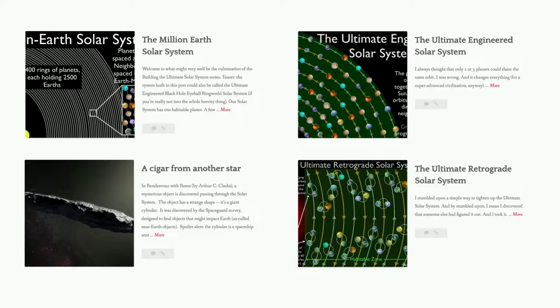It's a great way to learn about, for instance, planet formation. And he has, for instance, he tries to build the ultimate solar system. So he tries to put as many habitable planets in one single system as possible, and he does it step by step, and after some time he finds a new idea. So I think at some point he managed to put 1 million habitable planets around the star using black holes and a lot of funny stuff, using retrograde orbits, and so have a look, it's really great.